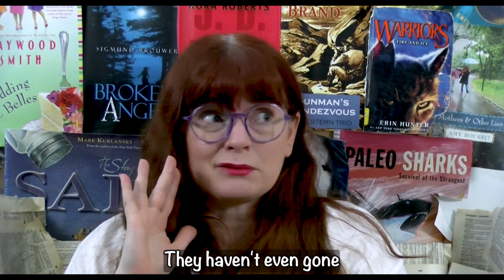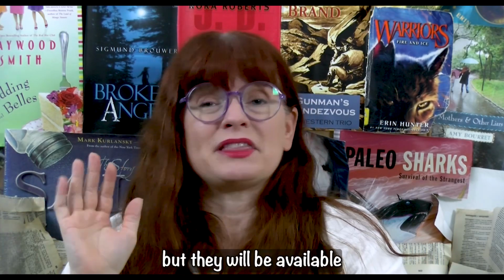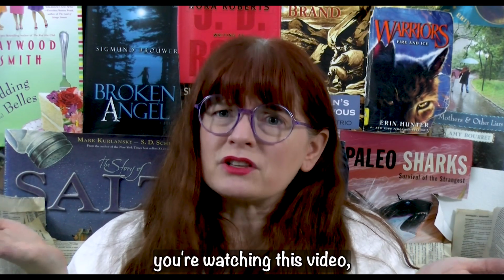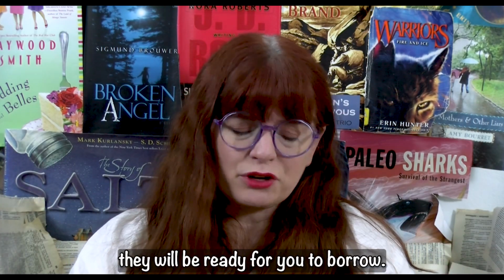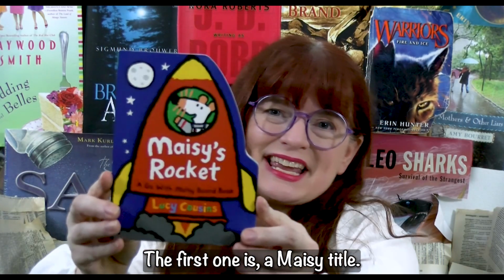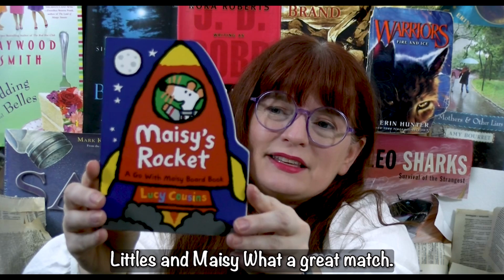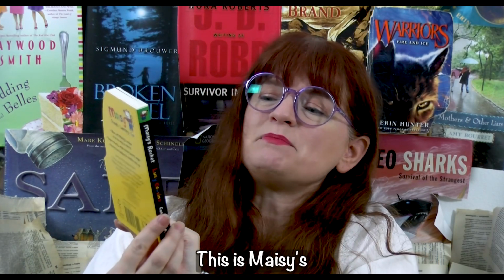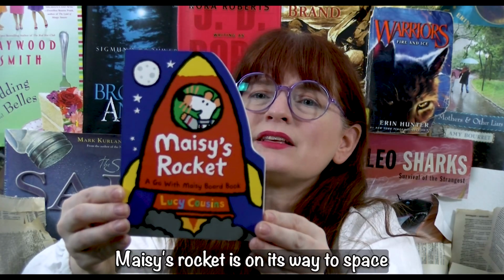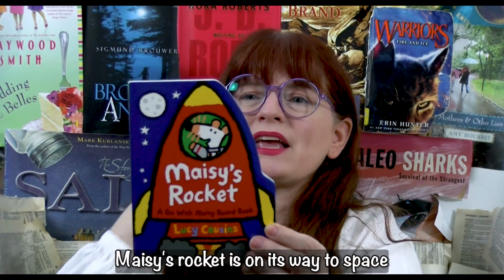They haven't even gone all the way through processing yet, but they will be available very, very soon. Probably by the time you're watching this video, they will be ready for you to borrow. The first one is a Maisie title. Littles and Maisie, what a great match. This is Maisie's Rocket, a Go with Maisie board book. That's right, Maisie's Rocket is on its way to space.